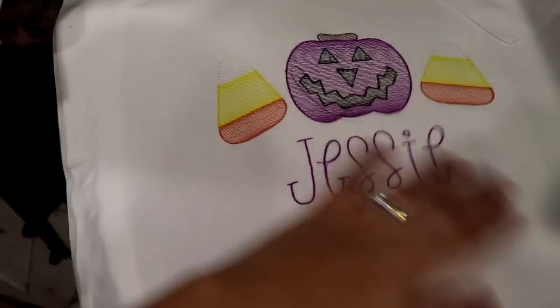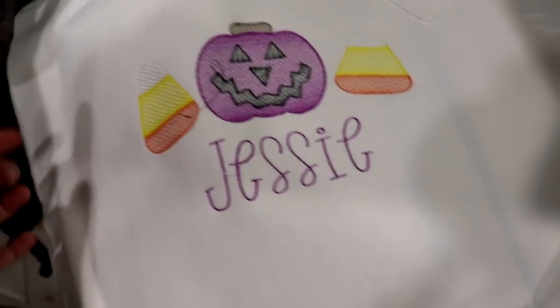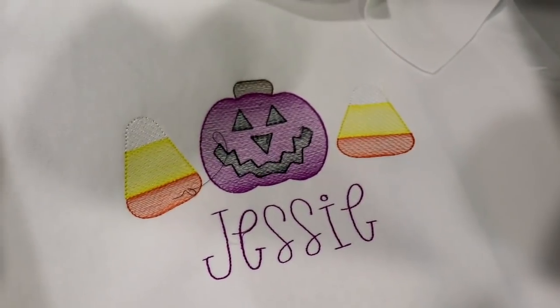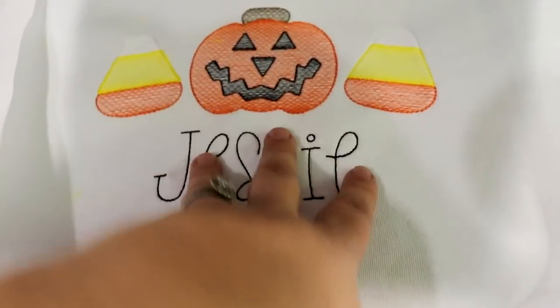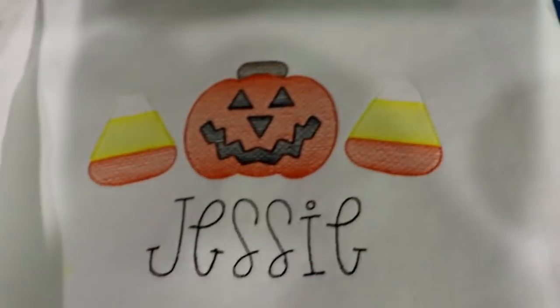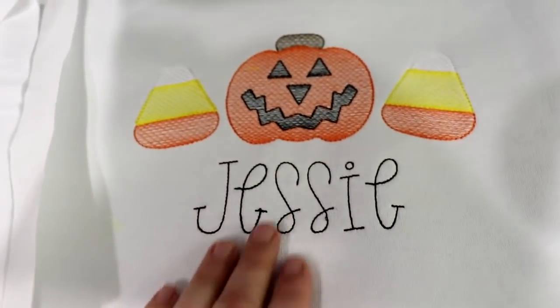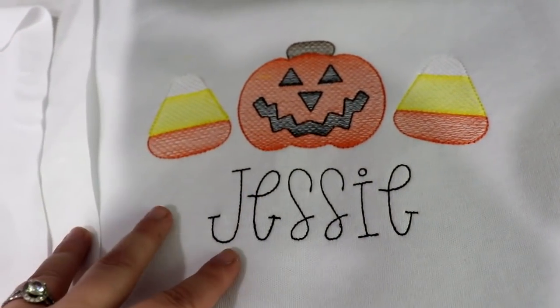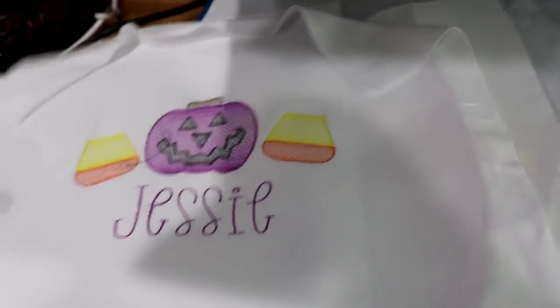So I need to trim the threads on this one. I have a few little hangers, but here is the purple version, and then here's just like the orange version, and this is going to pair up with the candy corn bell bottoms. I have a bunch of different candy corn designs that I'm going to offer, and all of those will be matched up with those bell bottoms, so it'll be a nice little combination.